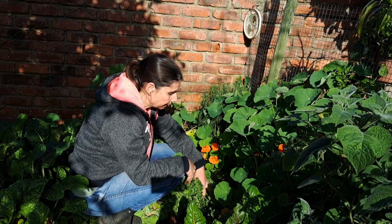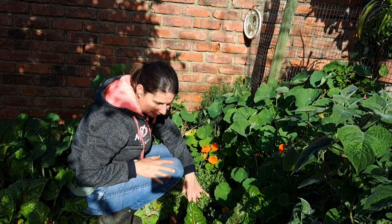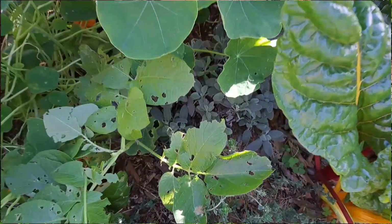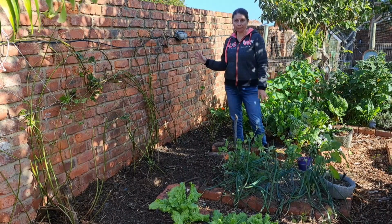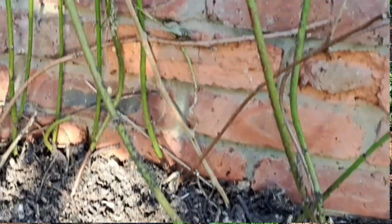I have got some layered plants at the back, which I still need to dig out. And then I have thyme, two more little bushes of thyme. And right underneath here, there is some sage, which has been overrun with the nasturtium. Now you'll notice that this has been pruned back quite a lot. Normally you can't even see the wall for all the blackberries. But I did prune them back.